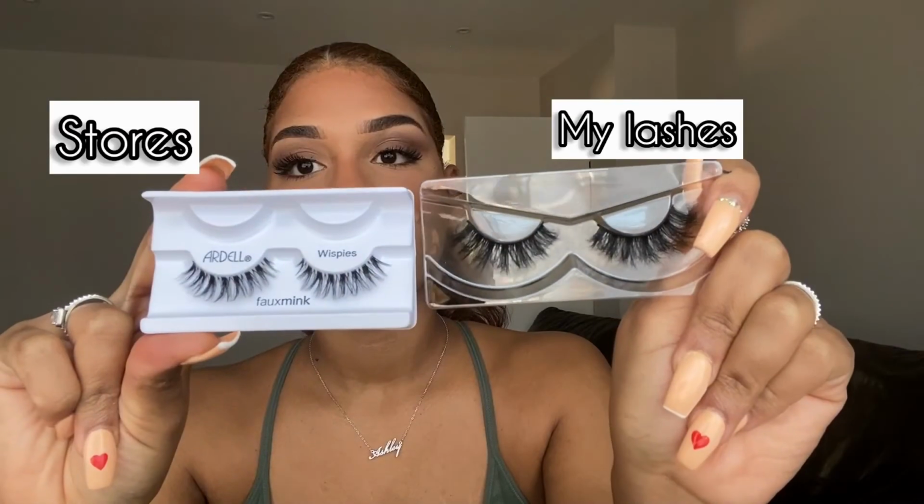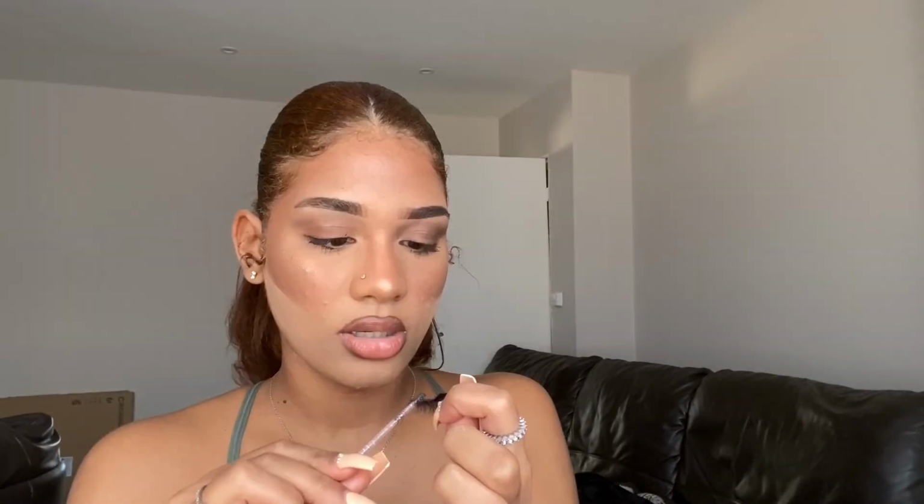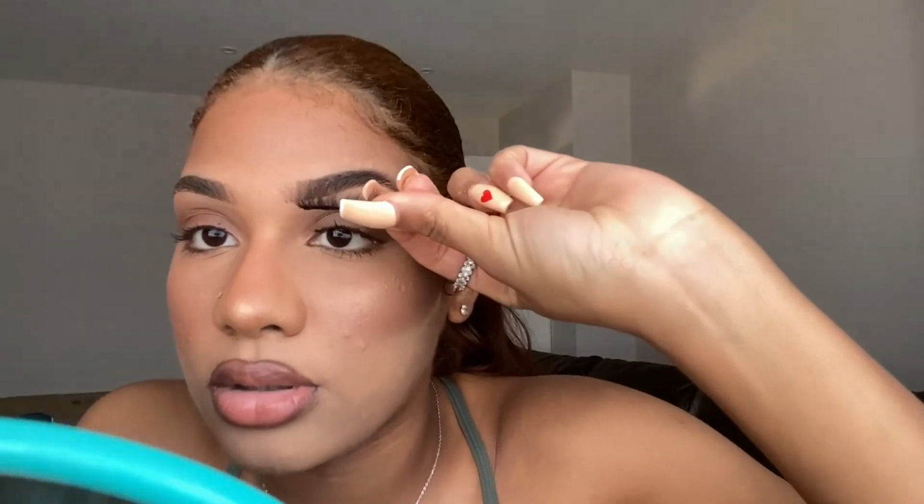I'll be right there. Don't let this one fool you because it's in white packaging and it makes it stand out more. I'm gonna try these fluffy ones, but I'm gonna rip these off. Ardell, and these have a black band and they are reusable, guys. I have nothing to say. Look at this. These ones, I just look like a completely different person. I'm sorry guys if I'm a catfish.